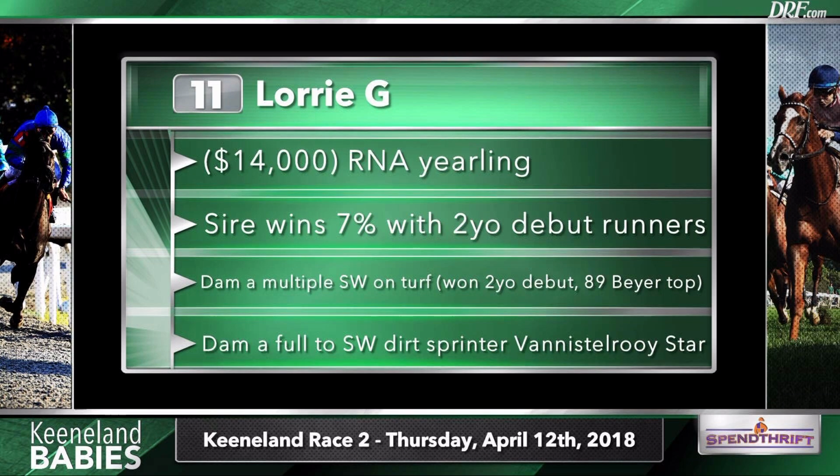Going into Wednesday morning, trainer Carl DeVille has not had much success with these kind of horses. Maybe he had a winner of the Wednesday Keeneland Baby race, but going into this, past 5 years, 2-year-old first-time starters in maiden special weight dirt sprints, only 0 for 25. Lori G is a New York bred.